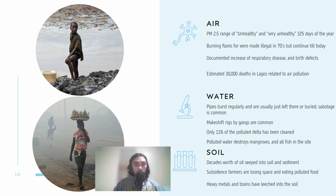And in the nearby city of Lagos, which is actually Nigeria's capital and larger city, there's been 30,000 deaths in relation to air pollution. Moving on to the water, in the drilling and pumping process, pipes burst all the time, very regularly. You could refer back to the map in the other slide where you could see all the little dots where spills happened as a result of pipes bursting, perhaps.